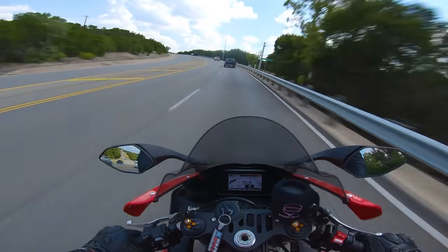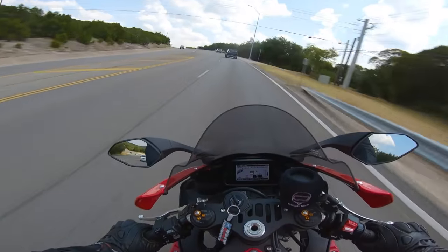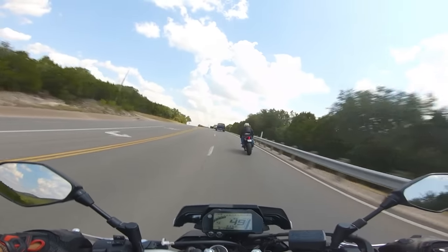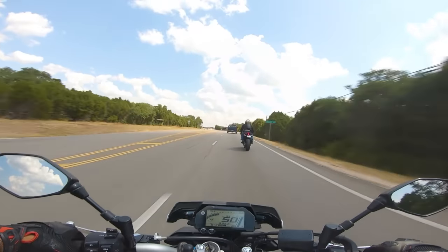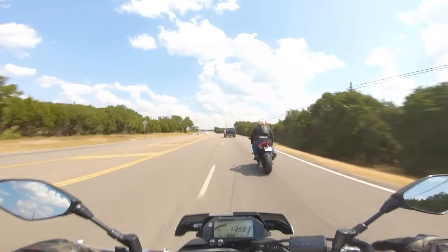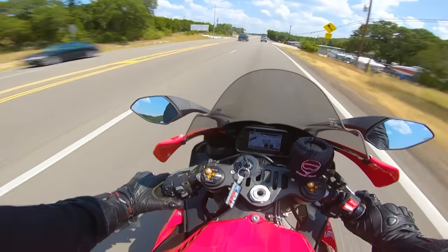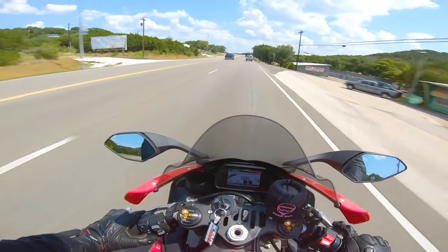And obviously, you and Brandon had issues with it fading. But that was on track, extreme track conditions, with an expert level rider really ripping on it. I think for the average Joe, it's more than enough. Yeah, this is a one finger brake. For all intents and purposes, you really don't need more than one finger to tow this motorcycle to a stop.